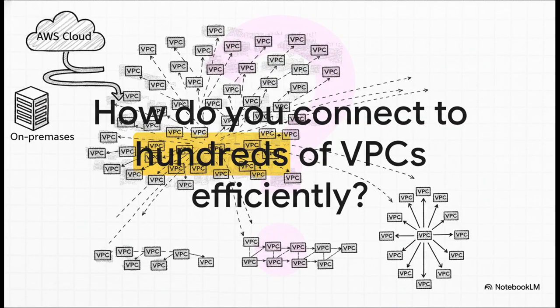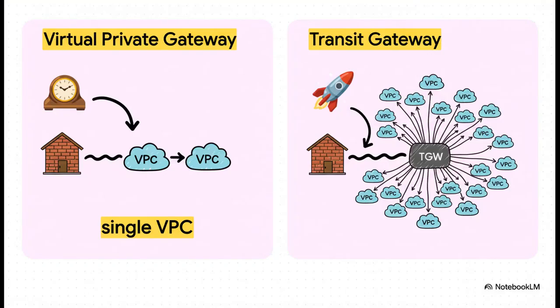And this brings us to a really critical architectural choice. It's one that separates modern, scalable cloud networks from older, clunkier designs. I mean, if your organization has hundreds of VPCs, how do you connect them all without it becoming a complete and total mess? Attaching them one by one just isn't going to cut it. The modern answer to that problem is the transit gateway.